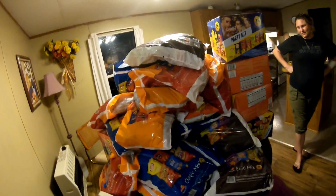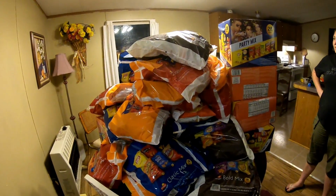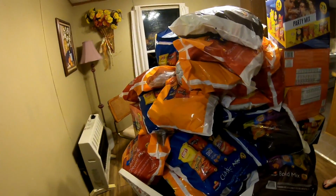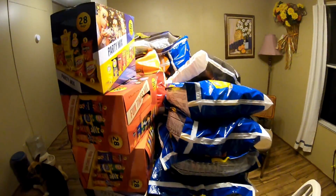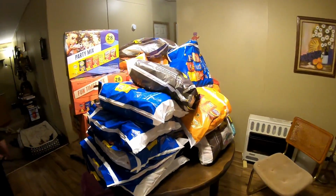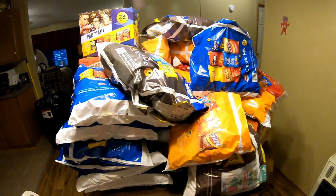Alright, here it is. The mountain of chips. I don't even know how much of what there is. We haven't counted anything. We just brought it in and piled it up. But as you can see, well, let me go around to the side where there's more light. We'll walk around and just show you. It's hard to get it all in frame. It's just so much. Pretty crazy.